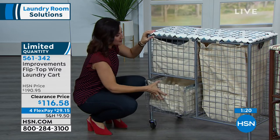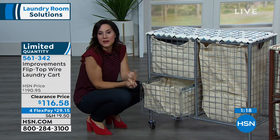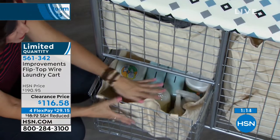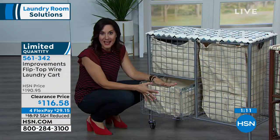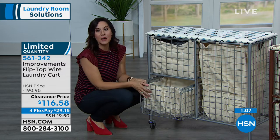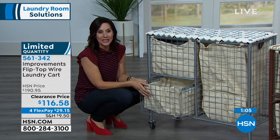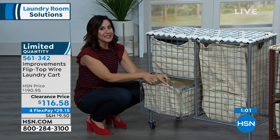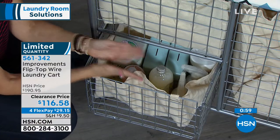And I love that I can keep everything else that I need, maybe my starches, my whiteners, my bleach, my laundry detergent, right here. And I know exactly where it is. I'm not going to be searching everywhere, because where would this usually be? On top of your washer, getting it dirty, getting it gross. Well, if it's in here and you get the liner dirty, gross, take it out. Pop it in the washer, pop it right back in.